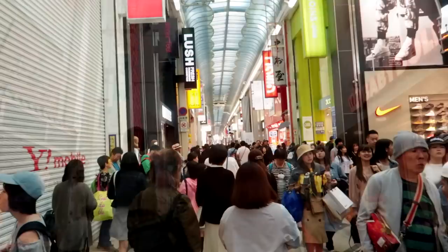Heading back to the Airbnb now, and we're stopping by another alleyway corridor full of stores. This place is loaded with people. If you're claustrophobic, this is the last place you want to be.